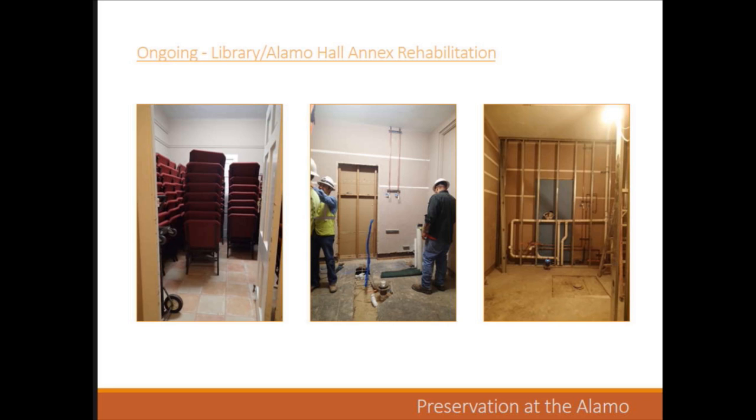The adjacent Alamo Hall, which is internally connected, didn't have an ADA compliant restroom, so we're inserting a unisex restroom in what was a chair storage room. And you can see that progress here. The plumbing is being brought in from the women's restroom, which is being renovated and will also have an ADA compliant stall. The portions of the project within Alamo Hall will be completed by the end of this month.